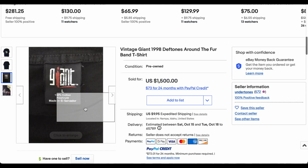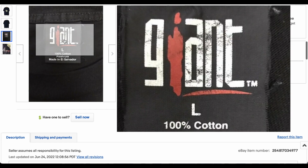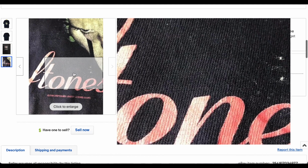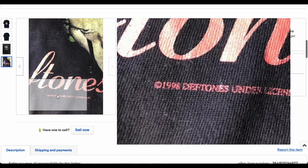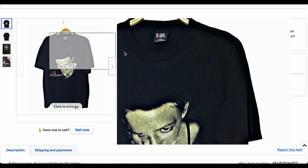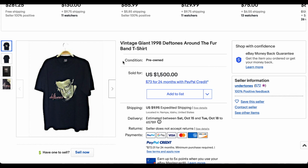You don't see a lot of wear here on the tag. This is the newer Giant tag that was used towards the turn of the millennium. Yeah, there's the copyright information. This t-shirt sold for $1,500 plus shipping.